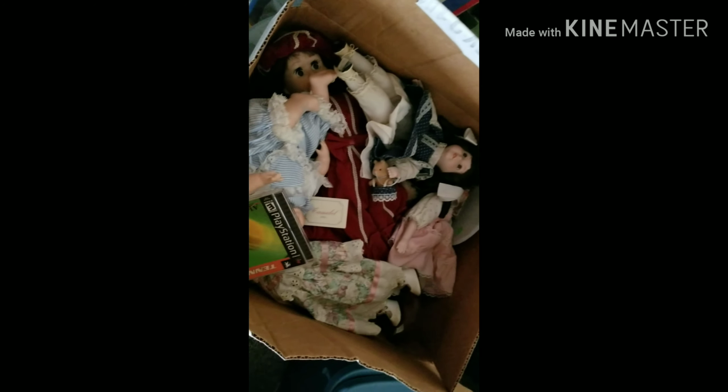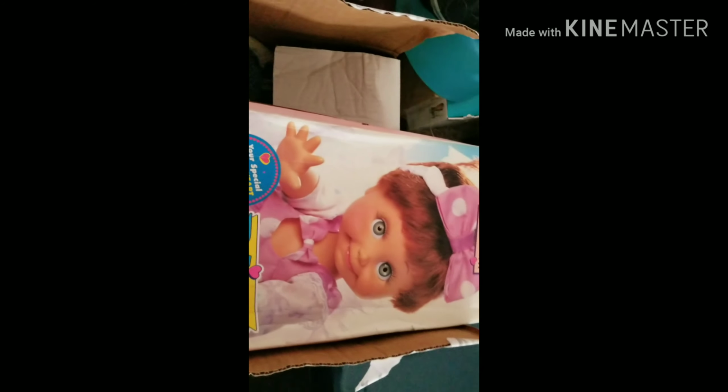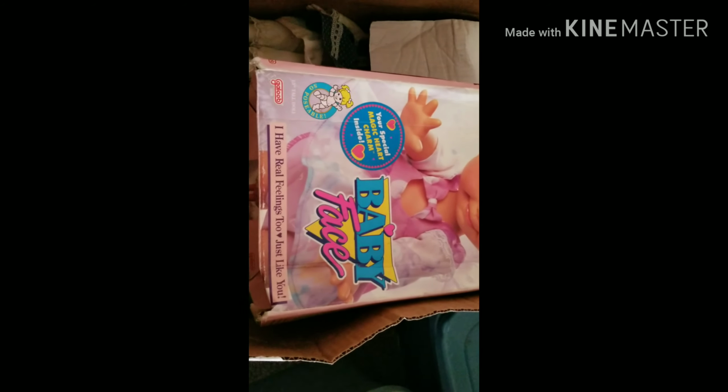All right, guys, just wanted to do a recap of some of the stuff we got. Bunch of dolls. PlayStation game. I don't think it's worth much. Some of these dolls we're going to check. I know some aren't worth much, but some will be. This girl here is in the box. That's worth like $40.